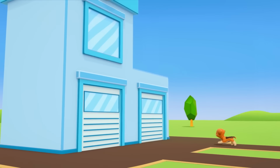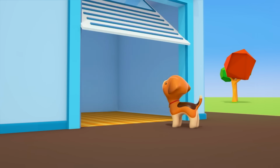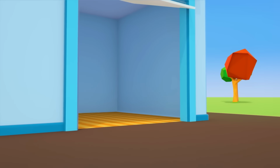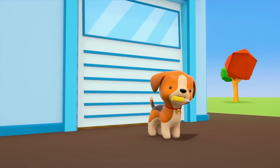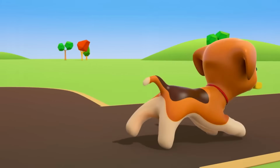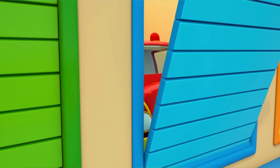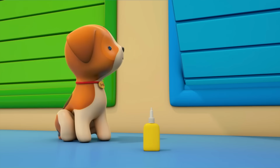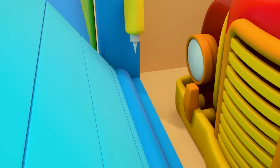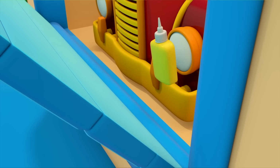The puppy has made it to the repair shop. He found some motor oil. He can put some oil on the garage door, and it should open. Fire truck, move back from the door slightly. We're pouring on a little oil. It's ready.